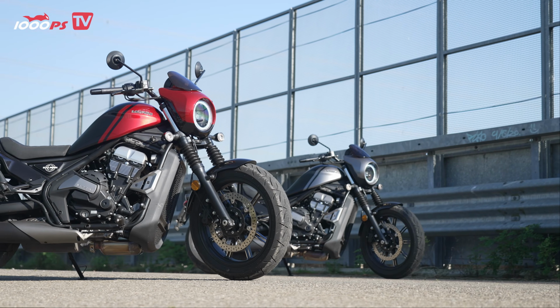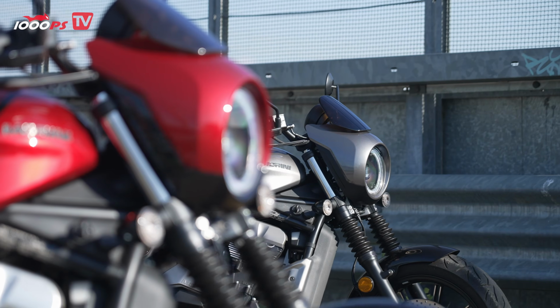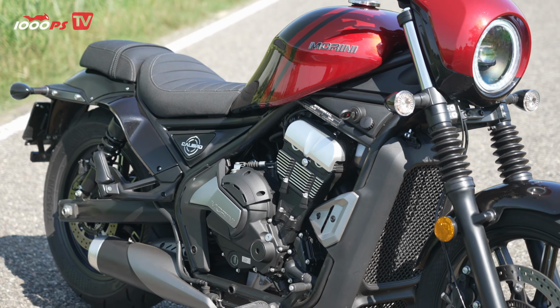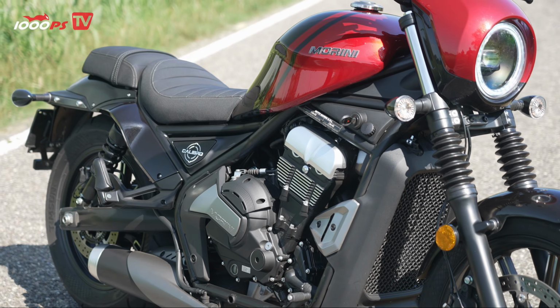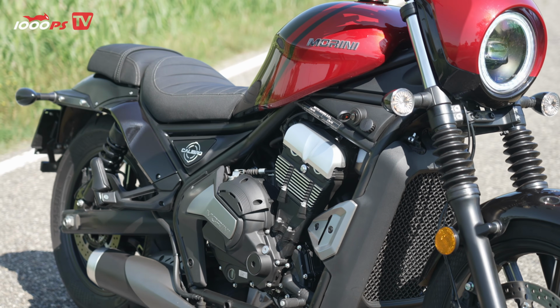This one is currently still Euro 5 homologated, but they are working on Euro 5 plus homologation. And also the Naked and Touring Enduro models, or the Scrambler, I could imagine, they just didn't really want to tell me 100% today, but I could imagine that they will soon come onto the market with the slightly updated engine.